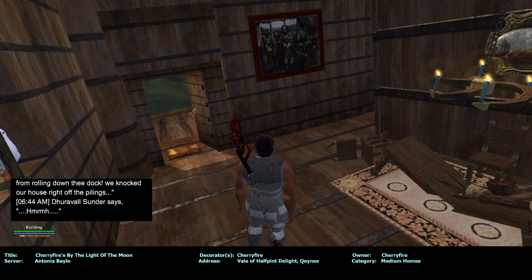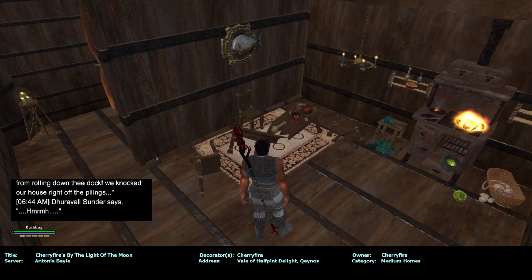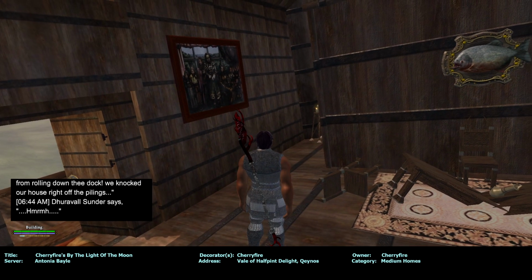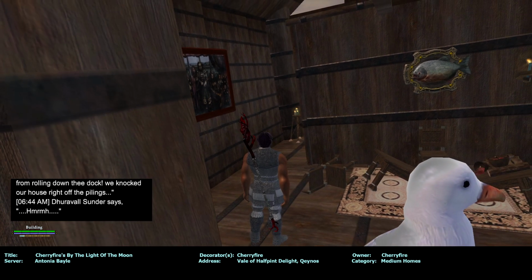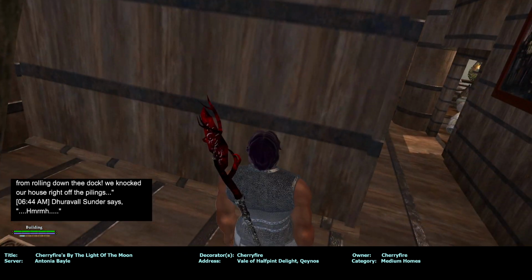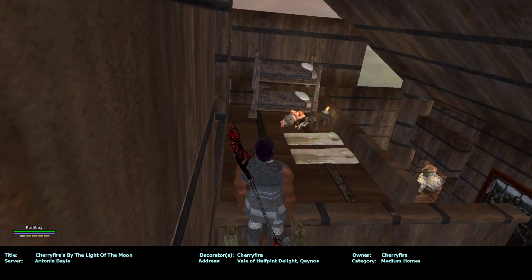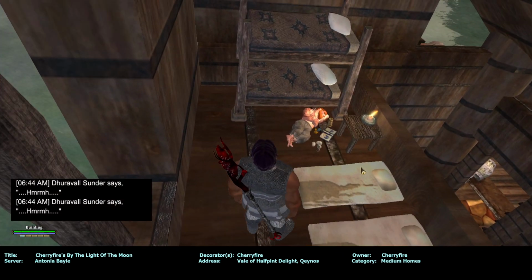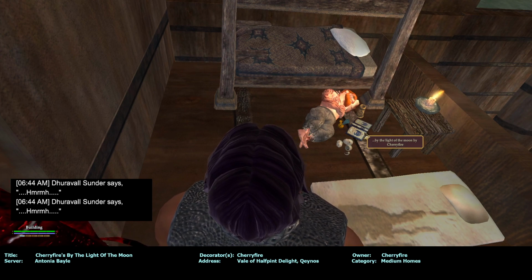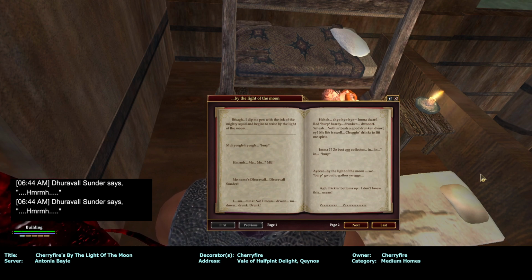Fish on the wall. Looks a lot like a fish trapped. And Durval Thunder says, "Herm." Here he is. And then there's another book here. By the light of the moon.